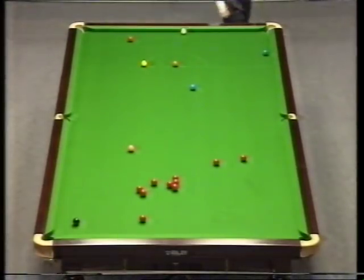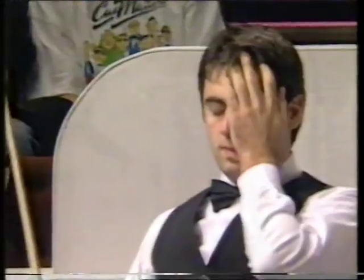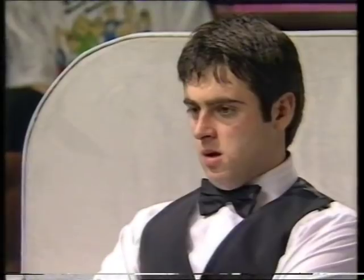Ronnie O'Sullivan 1. Well, both these players fully aware of the other's abilities. They both know they've got a tough match tonight, but that was a bad miss from Ronnie.